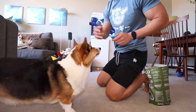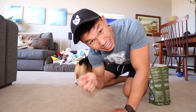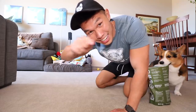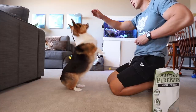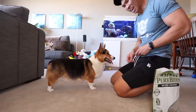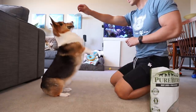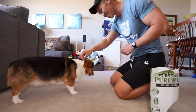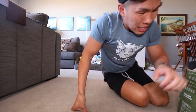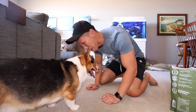After he learns sit pretty, we gotta teach him dance, which is the other one where they go on their hind legs and they spin around. Sit pretty. Good boy. You have to hold it longer next time. Sit pretty. Good boy. Sit pretty. Good boy, you're so cute. It'll be in our daily routine, which is to get Gatsby to do some sit pretties, so you develop your core muscles. Gatsby, the end product of sit pretty should be like this.